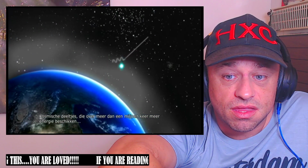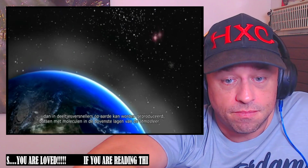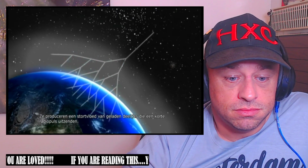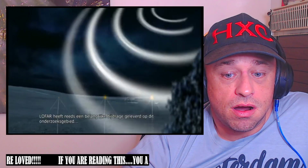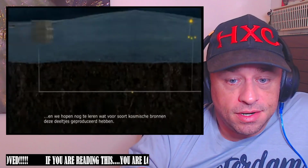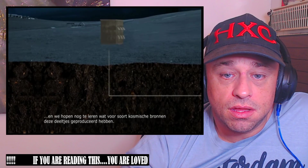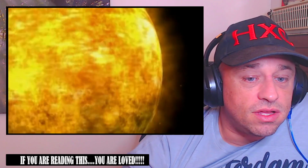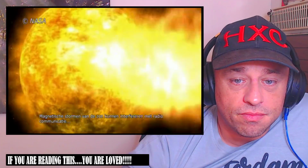Cosmic particles, with energies over 1 million times higher than can be produced in particle accelerators on Earth, collide with molecules in the upper atmosphere and give rise to a shower of charged particles which produces a short radio pulse. LOFAR has also made a major contribution to this area of research, and will continue to do so, hopefully telling us what kind of cosmic sources produced these most energetic of particles. This is so, it seems like so unreal. Magnetic storms from the sun can interfere with radio communications.